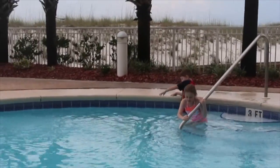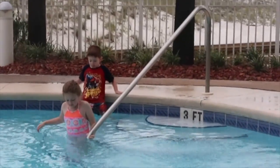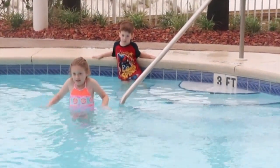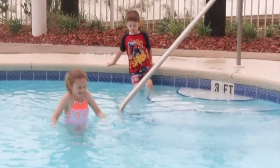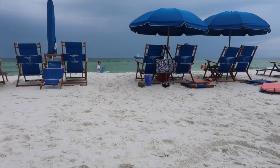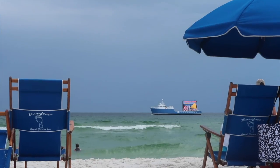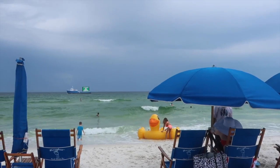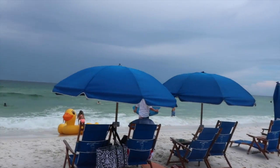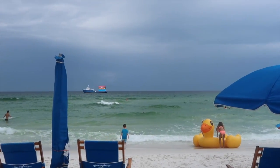Enjoying the pool. Glad the weather finally calmed down. Gwen, is it cold? Yeah, it's cold. We've had rain for maybe a couple hours. It's our last day in Destin. There's this boat that keeps coming by. But now it looks like we have some decent skies. Hopefully we'll have a few hours of decent weather and hopefully not any more rain for a little bit at least.